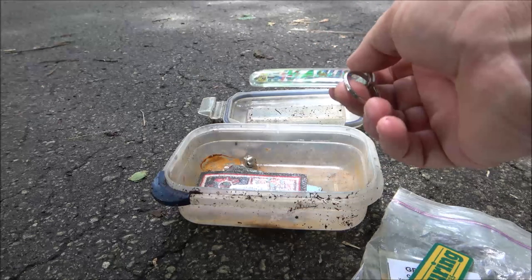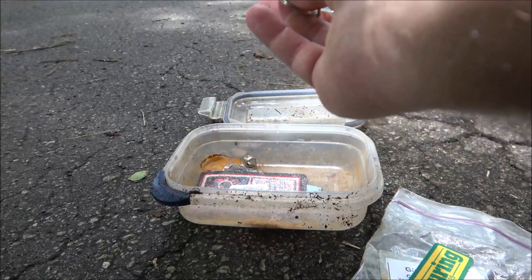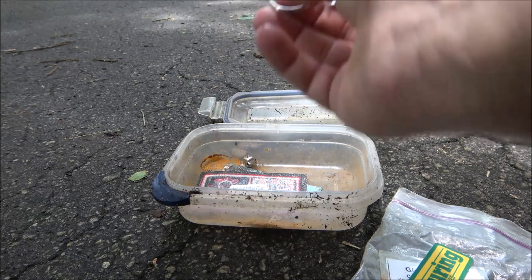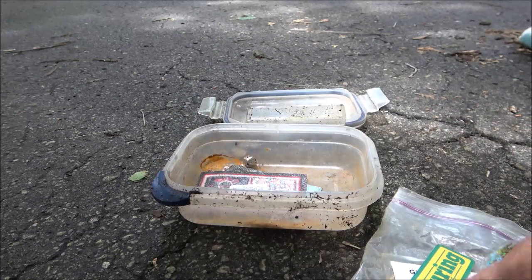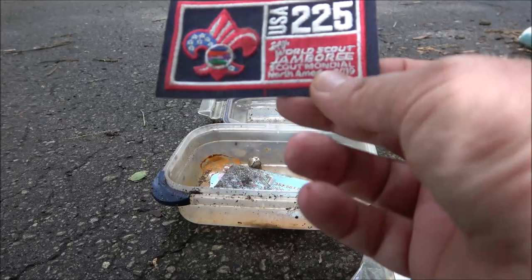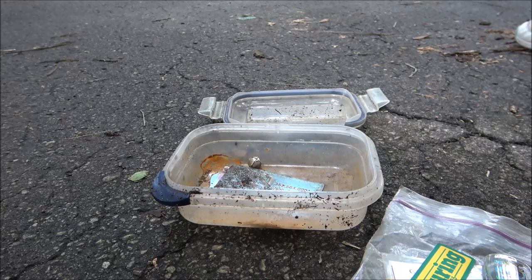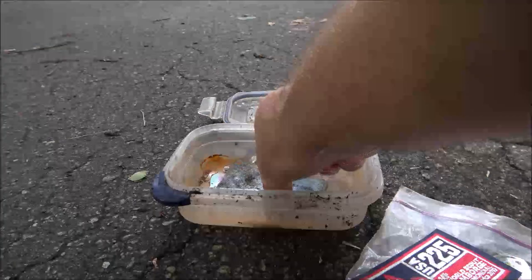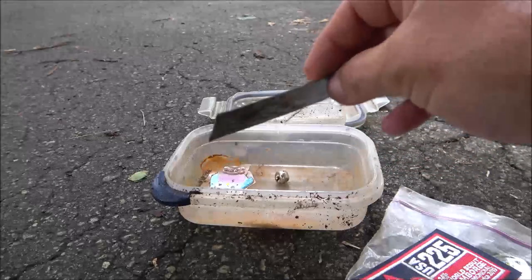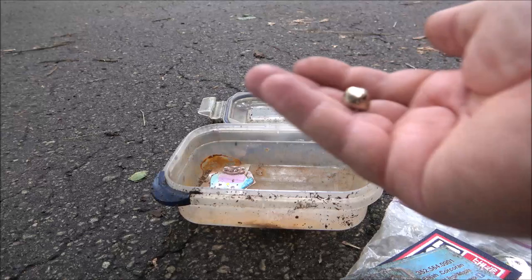We got this keychain. It says Pura Vida. Yeah, Spanish, I think. And then there's this, it's wet. It's a scout thing. See? Yeah, very cool. I've got a business card, a little bell. How cute.